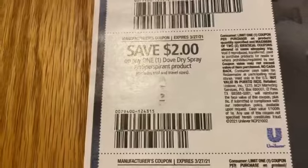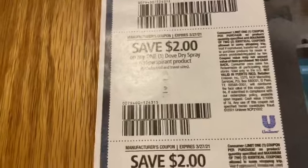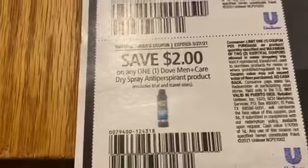Okay. Here, we got it on the Dove spray as well. Two coupons on one. And then we got it on the male Dove.